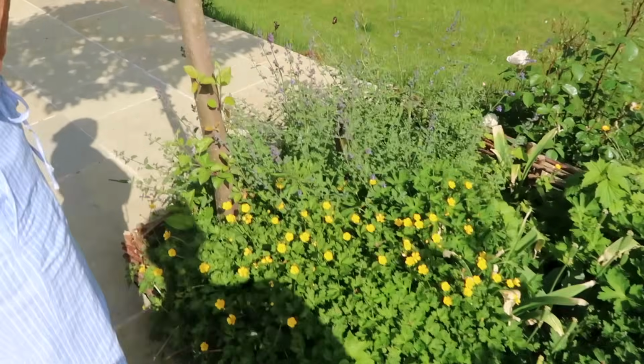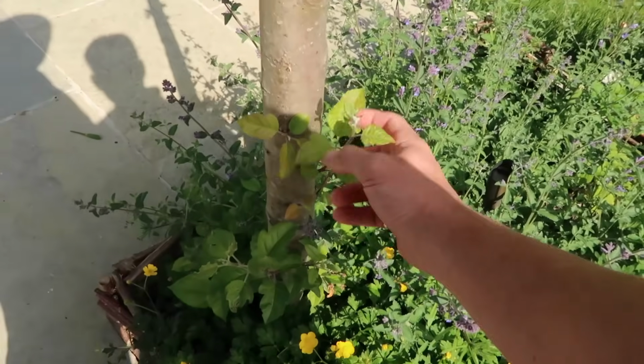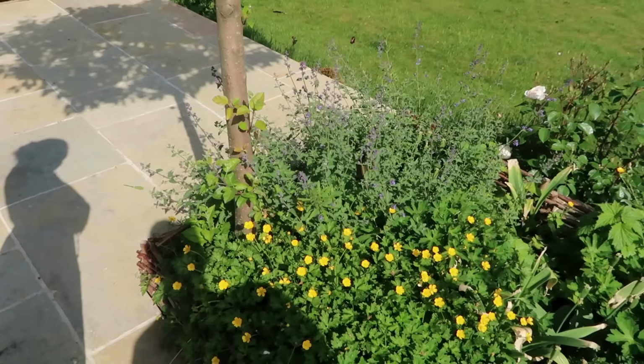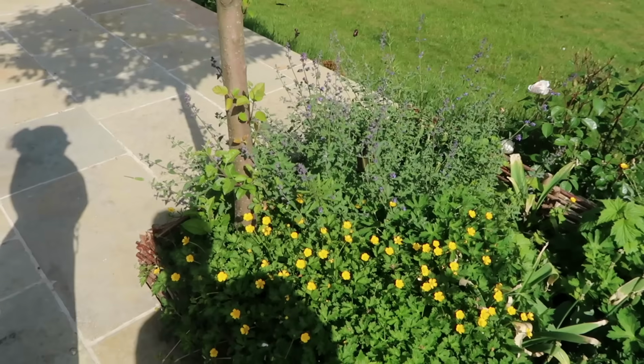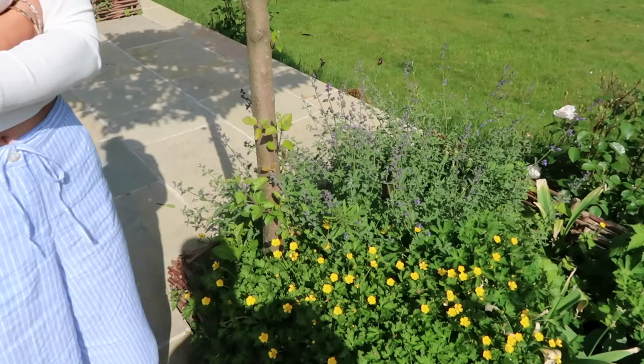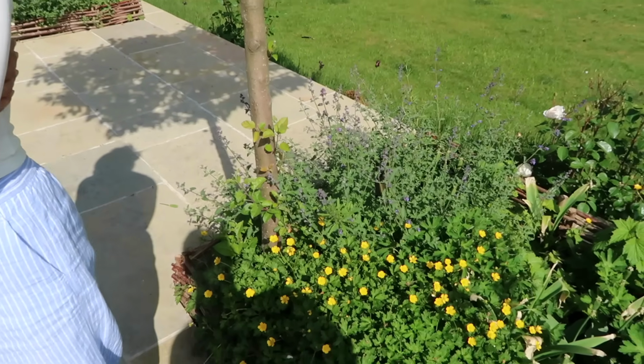Look at these little succulents that need to be taken off as well. What do they call them again? They're not called sucklings, are they? No, they're called saplings. Is that what they're called? No, saplings are little trees in the woods. What are they? There's a name for them. I don't know. Gosh, what are they called? Someone help me in the comments.